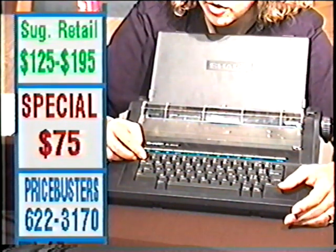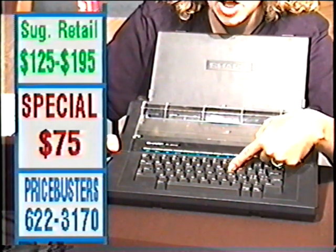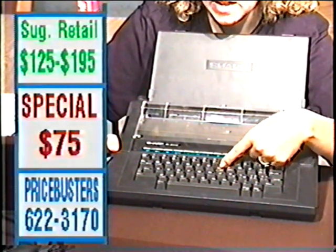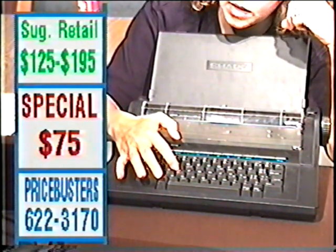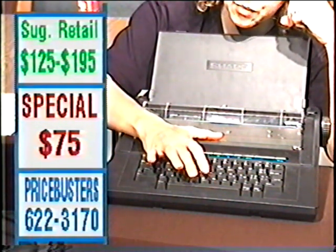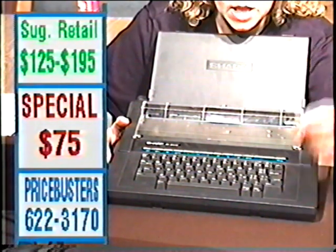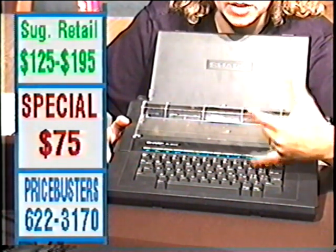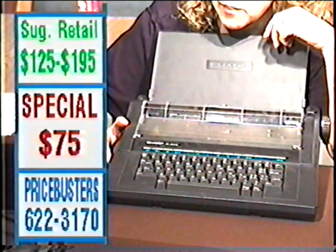Okay, now as for the regular keys, everything is pretty regular except using your code key, you can indent automatically with the I key. Using your code key, you can also automatically underline with the U key. You've got an automatic centering with the C key, automatic bold type with the B key. This has your single letter erase or your entire word erase. You've got brackets instead of just the parentheses. You've got a pound symbol in case you're writing to someone in London and want to tell them how much money you want.